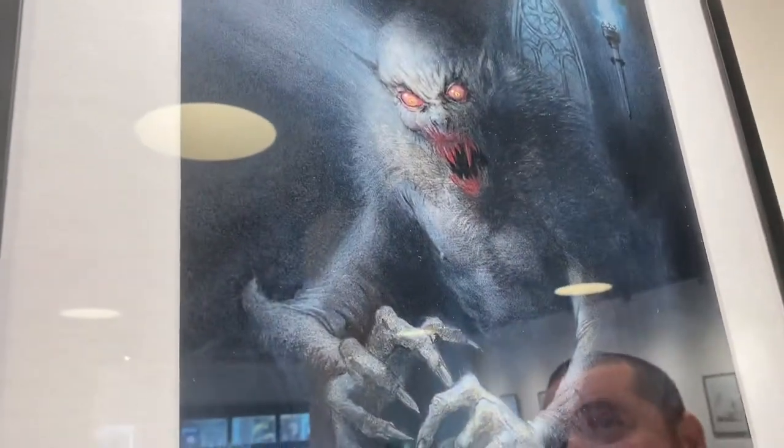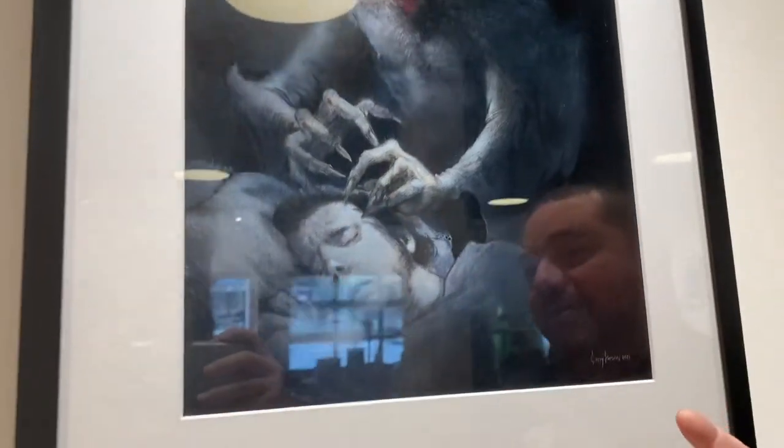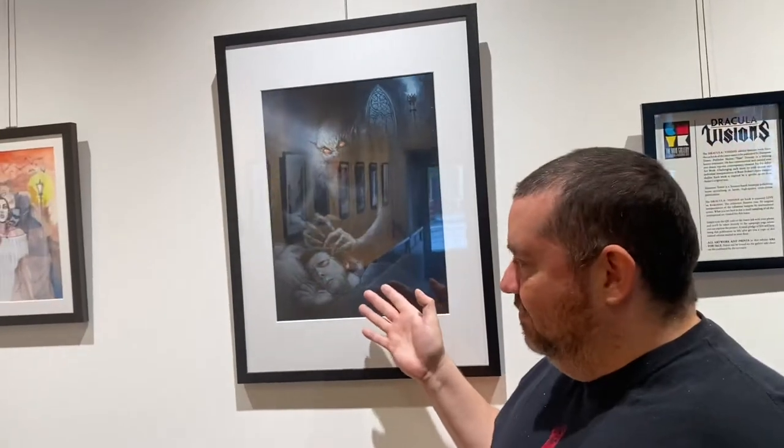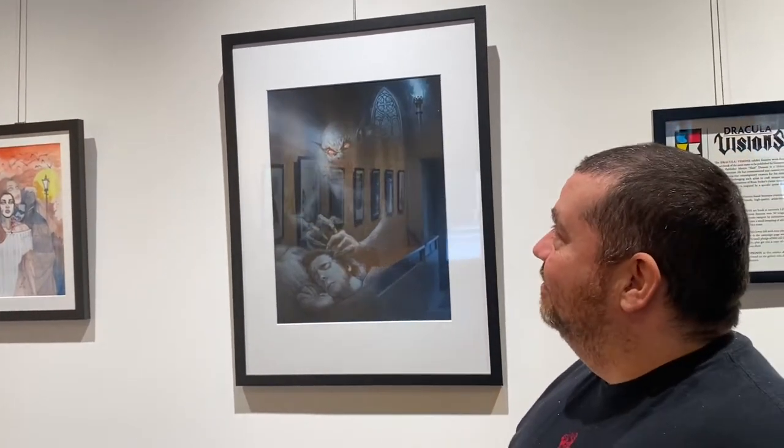I love his interpretation of the bestial Dracula. And as you could see, the expression in the sleeping person of the nightmare and the uneasy rest, so to speak. Really great. Casey's stuff is always wonderful and sublime, and the subtlety of some of the stuff, you can just sort of stare at that piece for a little while. Especially the difference between a printed work and actual physical artwork. This is the one thing where you can come in and just see the hand of the artist at work.